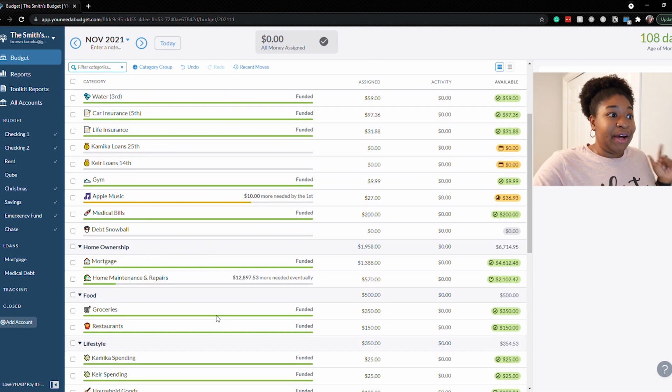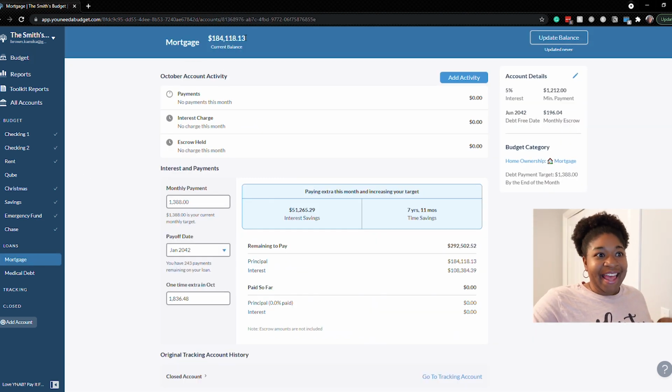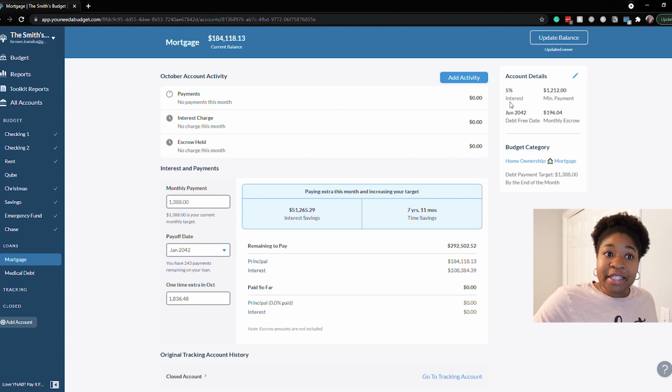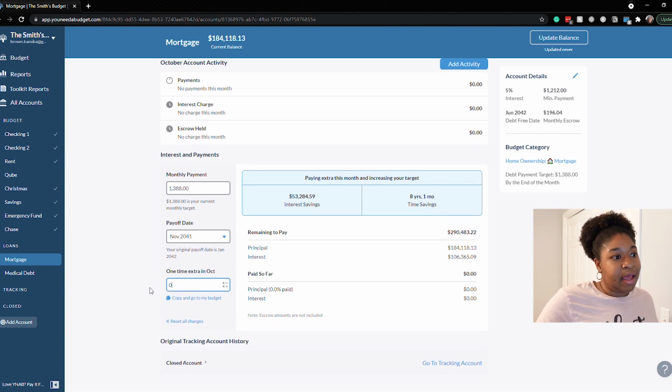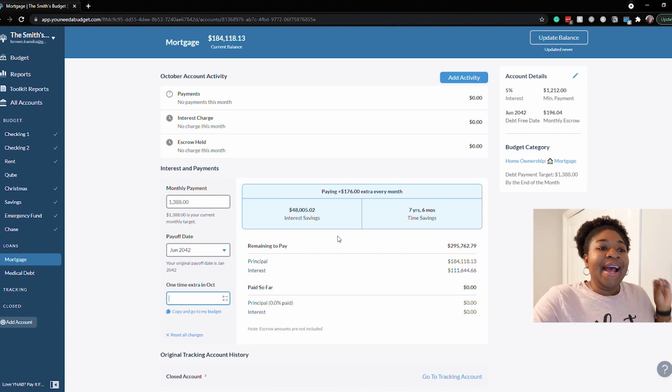Really quick, before I end this video, I do want to talk about a new feature that just rolled out in YNAB, and I'm still just testing it out, but it seems like it's going to be really cool. They rolled out loan accounts. So I added my mortgage here, and it's going to take into consideration the interest, the minimum payments, and you can calculate what will happen if you make extra payments. So if I made a $3,000 extra payment in October, I could save 8 years and 1 month on my loan. So I think this is really interesting, and I'm ready to actually make a payment so I can test it out and see how the feature works. But I think this is a great way to handle loans.